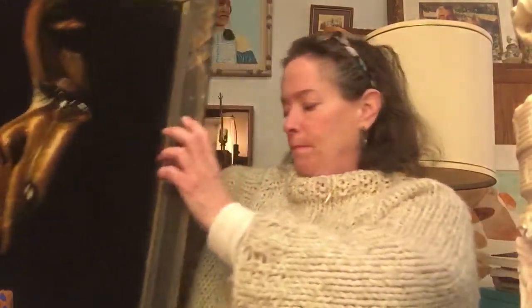I've been collecting a lot of these paintings that are painted on velvet, but it has to be something that's really unique, really interesting to me. And this was just stunning. So here she is. Okay. And I have a couple more things I'd like to share.